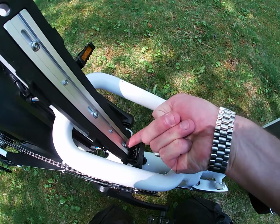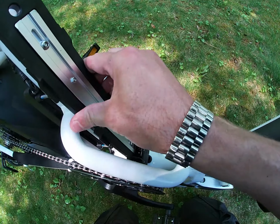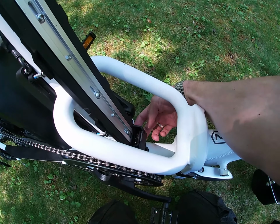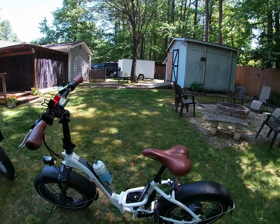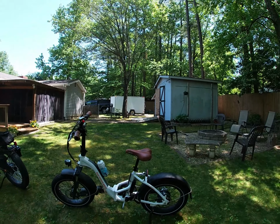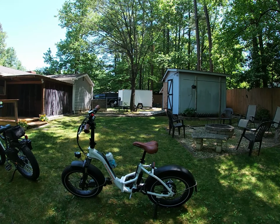Now it's mounted with these bolts. The bolts are all tight, but it's this piece that just doesn't have support. Not a major issue. I don't think the battery's gonna wiggle and fall off. It's just odd that it's not super immobilized in there.